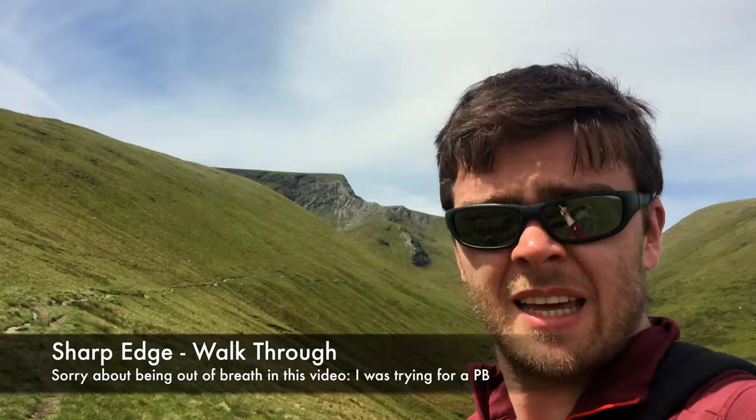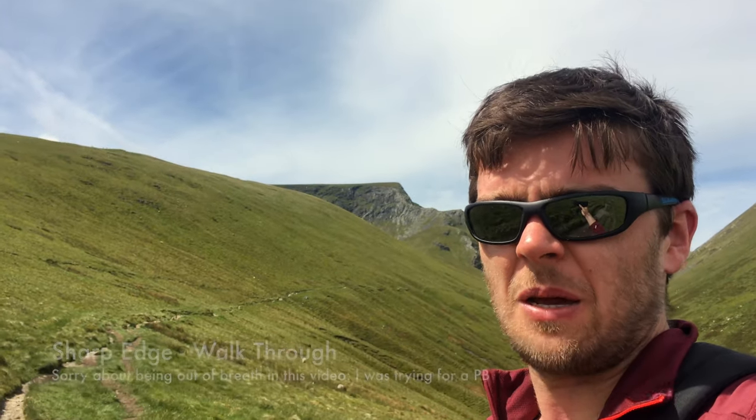Going up Sharp Edge today. I thought I'd do a quick video of just the edge itself, try and give you a complete run through of it. There's lots of really short films of it, but nobody does a step by step, so we'll do that today. The weather is absolutely cracking in the Lakes.